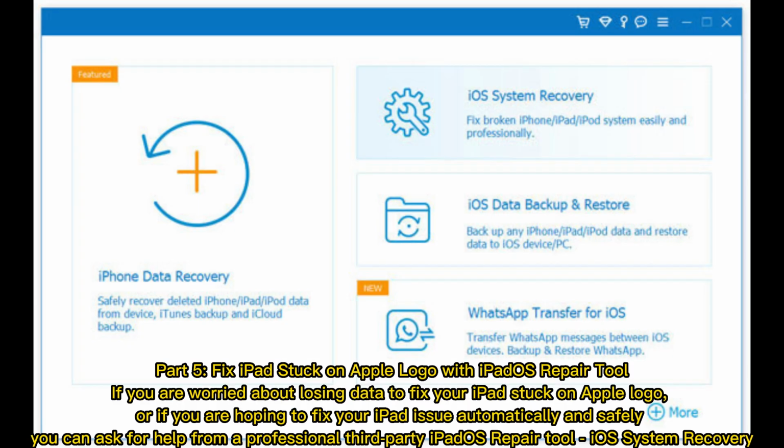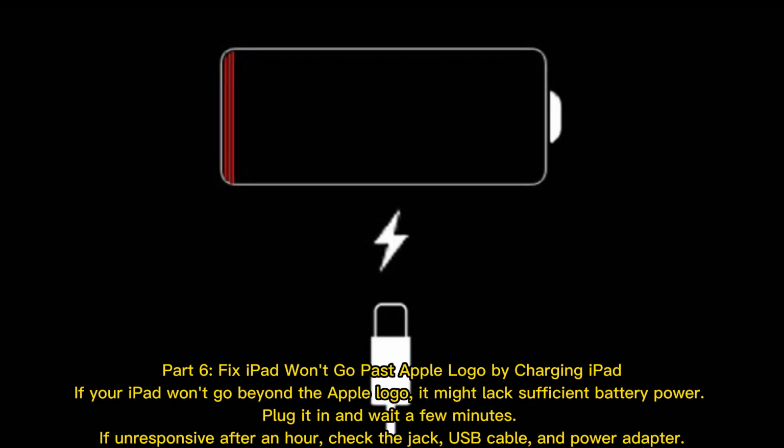Part 5. Fix iPad stuck on Apple logo with an iPadOS repair tool. If you're worried about losing data while fixing your iPad stuck on the Apple logo, or if you are hoping to fix your iPad issue automatically and safely, you can ask for help from a professional third-party iPadOS repair tool, iOS System Recovery.